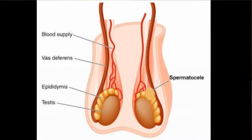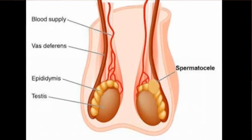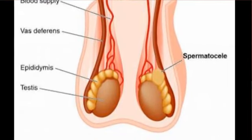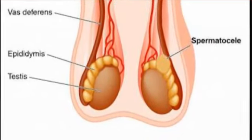Remember when I was talking about the scrotum, I said it has inside of it two ball-like materials. Those two ball-like materials I mentioned earlier are known as the testicles, and these testicles are very sensitive because they help in the making of sperm and some hormones like testosterone.